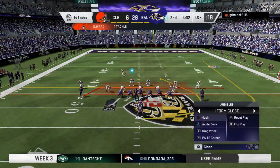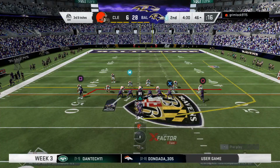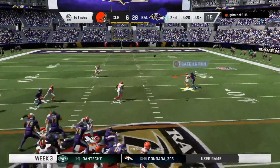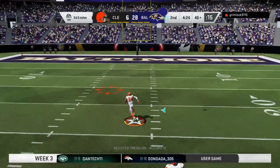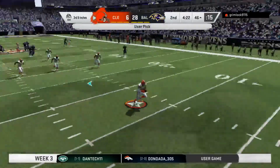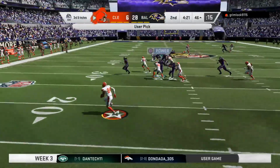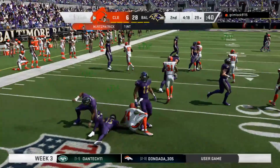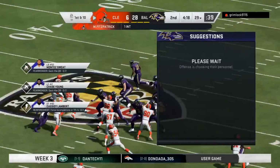The last catch nearly got him a first, but it did not, and they'll try to convert on 3rd and inches. Jackson. Oh, a ball batted in the air, and now it's intercepted. Picked up by Minkah Fitzpatrick. And he'll bring this one back to the 29.